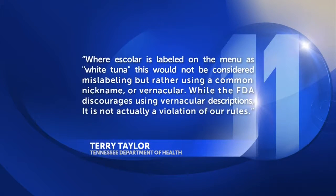Where escolar is labeled on the menu as white tuna, this would not be considered mislabeling, but rather using a common nickname or vernacular. While the FDA discourages using vernacular descriptions, it is not actually a violation of our rules.